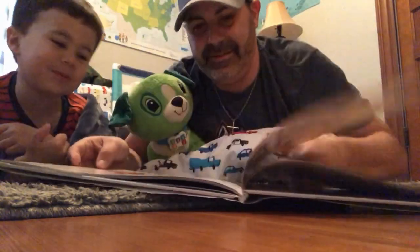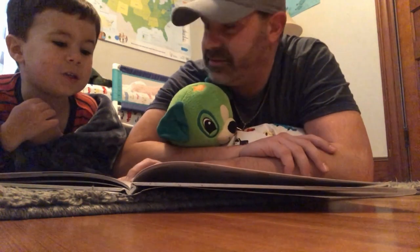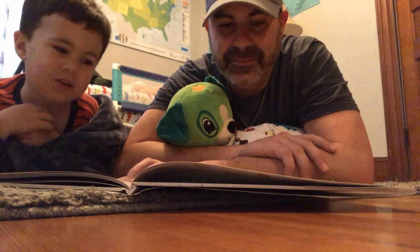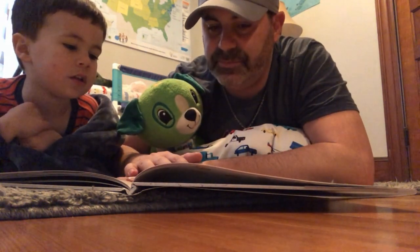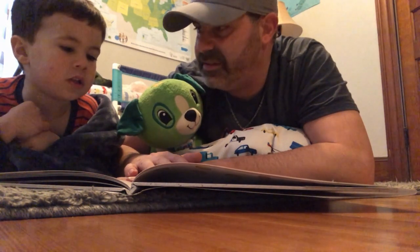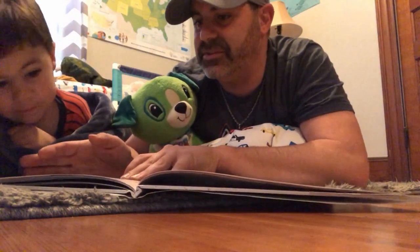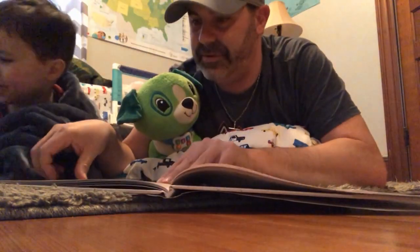Ready? I'm gonna read this page. Why do dragons love tacos? Maybe it's the smell of the sizzling pan. Maybe it's the crunch of the crispy tortillas. Maybe it's a secret. Either way, if you want to make friends with dragons, tacos are the key. This is a great book.